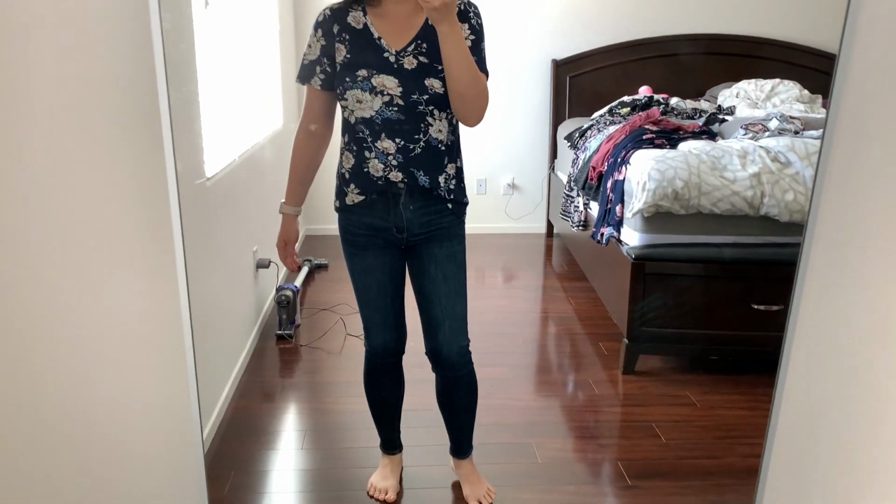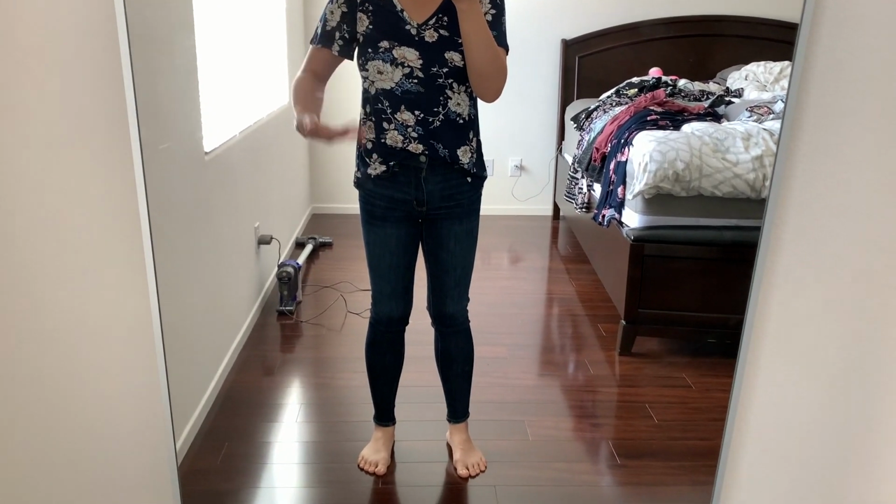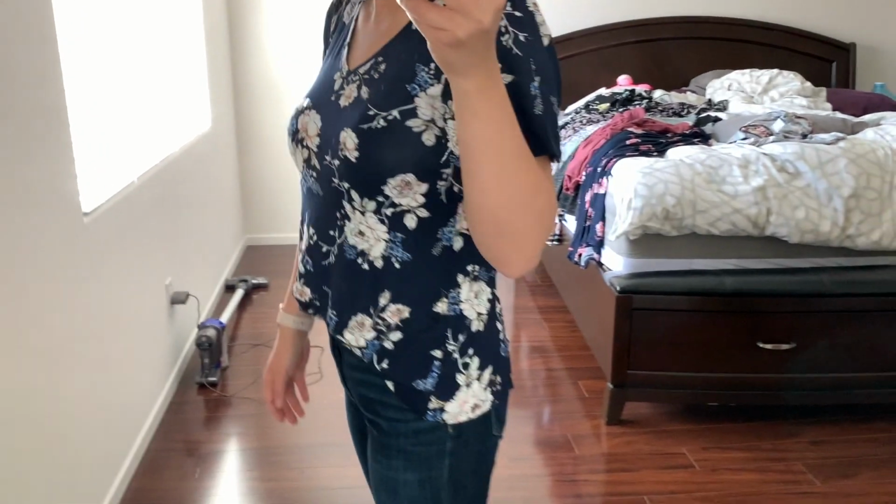I think it just adds a little bit more definition to it because it is a little bit flowier. I just think there's a lot of material, so I just don't know how I feel about putting all of that in my pants right now. I think it's okay though. What do you guys think?